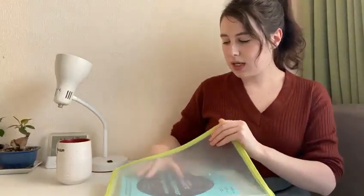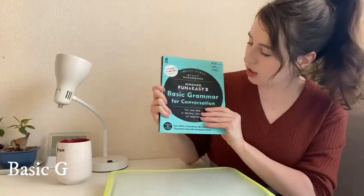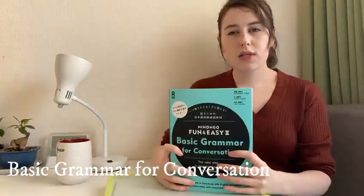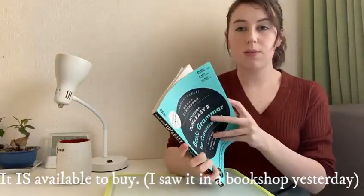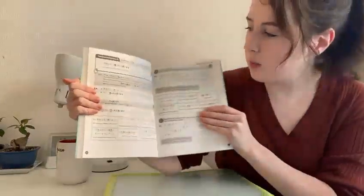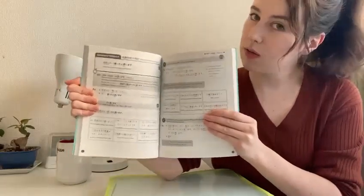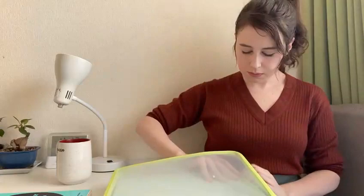The first book that I have is this book, Basic Grammar and Conversation. I don't think this book is available to buy. I think this book is made by my Japanese school. We have some basic examples, and we follow sentence patterns like that. We'll see more of that later.